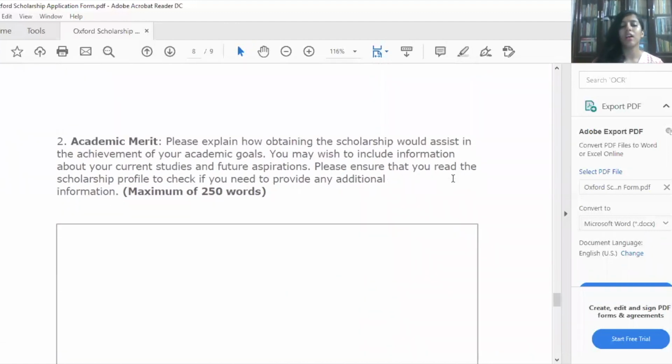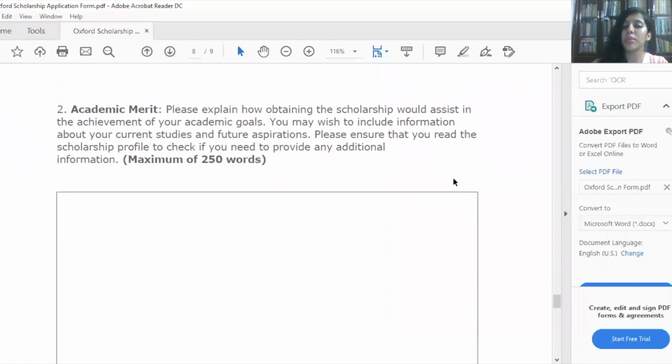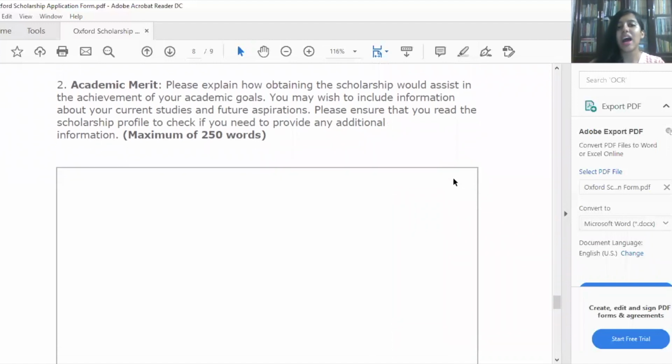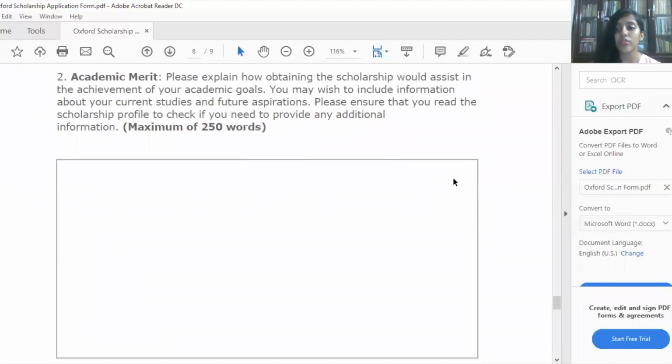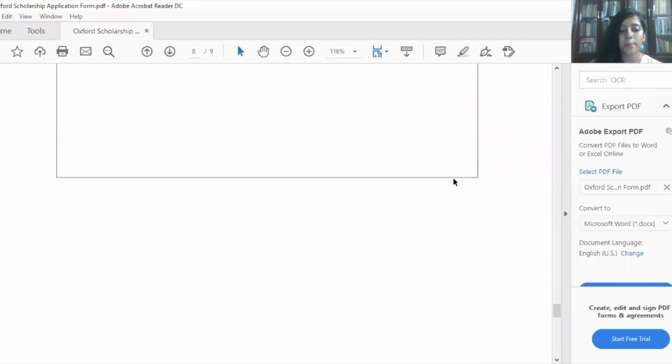So the second essay is on academic merit, and here you describe how you were inspired and how your test scores show that you're eligible for this, how you're passionate, how you have experience in this sector, whether you know what you want to study, whether you know how this projects you in your work life, and how you want your Oxford academic experience to actually benefit you in your area of interest.